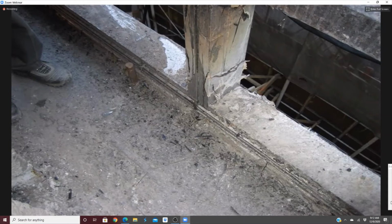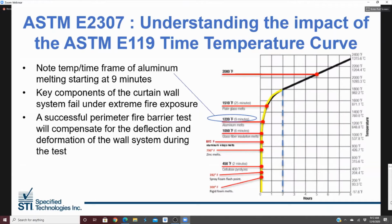It's important to note how critical and severe the ASTM E2307 test standard is for perimeter fire barrier systems by looking at the ASTM E119 time temperature curve used during the test. Note the melting points of rigid foam panels at 300 degrees, spray foam at 392 degrees Fahrenheit, zinc will melt at 790 degrees, and aluminum alloys begin to soften at 865 degrees Fahrenheit and will melt at 1220 degrees Fahrenheit.